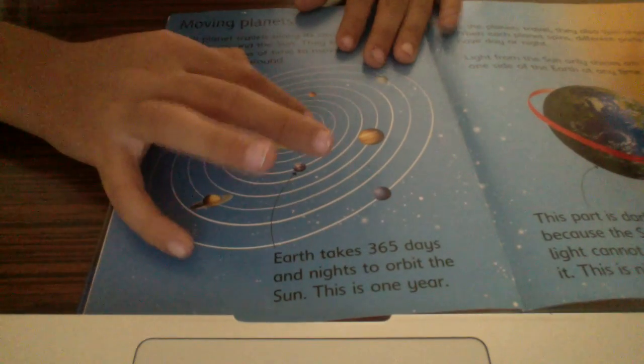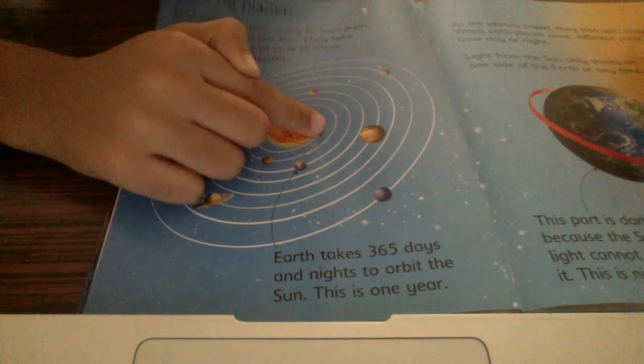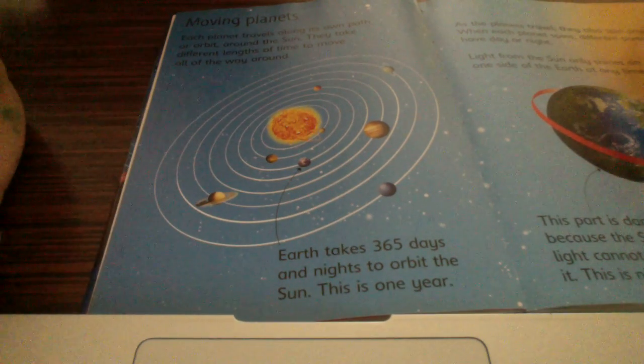Moving planets. Each planet travels along its own path or orbit around the sun. They take different lengths of time to move all of the way around. So, this is the sun. Everything orbits around the sun. First starts from Mercury to Venus. So these are the rings that they orbit around, as you can see. We're not looking at this page, we're looking at this page. So you can see how the sun isn't always in the middle because the sun is their boss, so they have to run around the boss. It's like the sun saying, run around me. Every single planet goes in a ring. So this is called orbit. This is how they orbit.